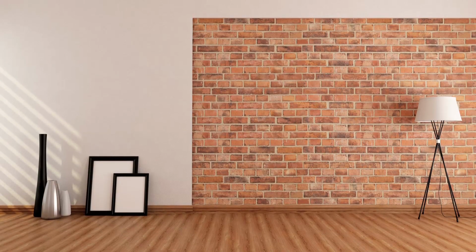There's a magical quality about brick walls that makes them the perfect background for vintage designs, so make sure you embrace them in your Bohemian look.